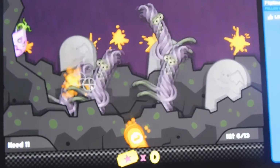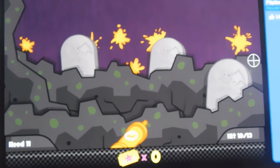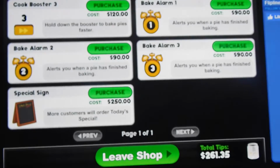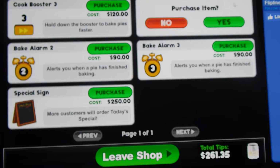Frenzy mode! Just too short. I think I'm supposed to hit all of them. All of them. Excuse me. Well, that sucks. Maybe I'll visit the shop. A special sign. Maybe I should get a, how much? 261. If I get this, it'll be $250. But if I get this bake alarm, it's only 90. So I'll get a bake alarm.